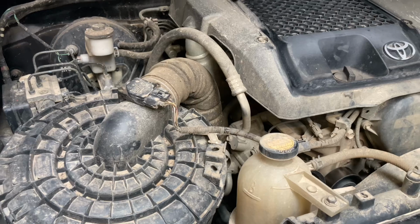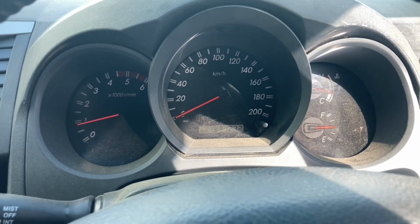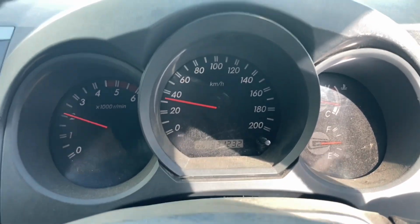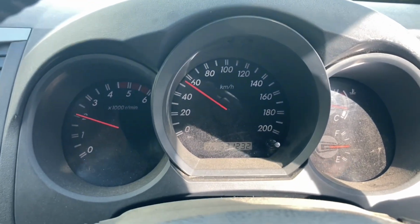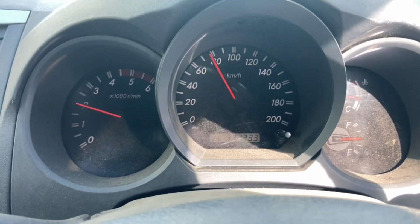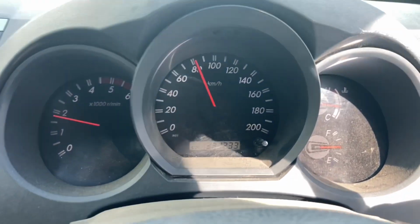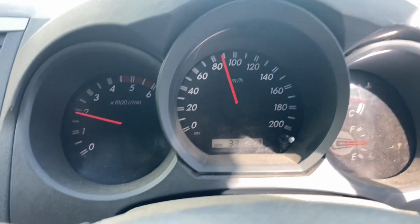Now, next thing I'm going to do is I'll take it for a drive, and let's see what it's really like before we waste too much time on it. It is 231,000 Ks. We'll do a normal slow takeoff, normal way you drive a diesel. Pretty well, pulls well if you ask me. Just like any normal Hilux, up to 80 Ks without pushing it too hard, as you can see, and into fifth. Let's see if it pulls in fifth a little bit. Yeah, still increasing speed. I'd say that's about normal.